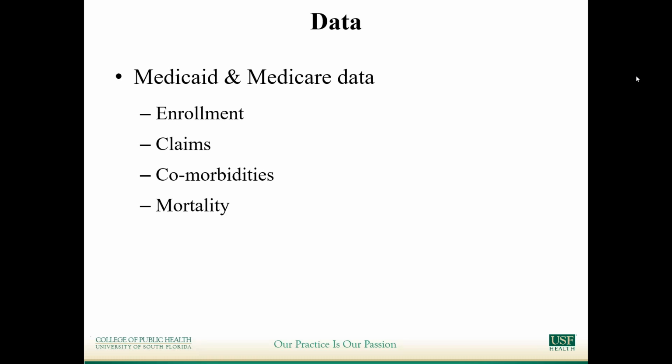We have 4 main branches of data. Enrollment data includes demographic data: age, gender, race, ethnicity. Claims data gives us information on the actual services provided in both hospital and provider settings, and also on prescription medications. In addition to the healthcare provided, we also see diagnostic information recorded during those visits. Comorbidities track different chronic conditions that the individuals may have.